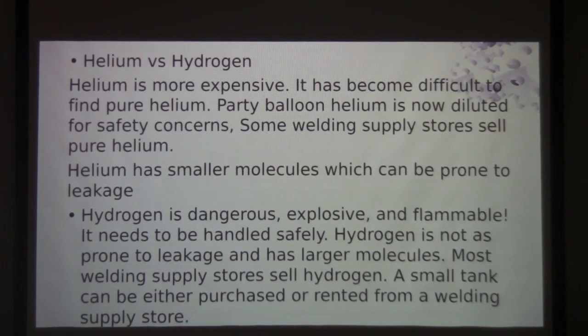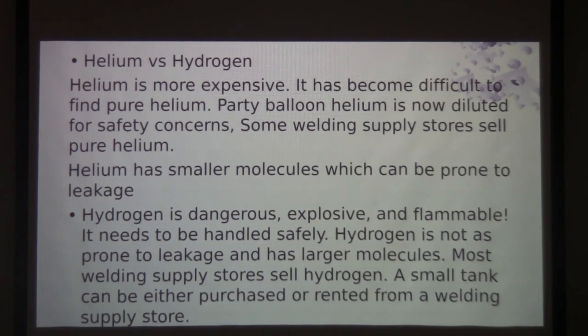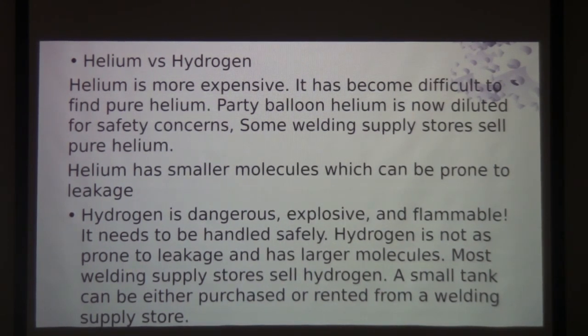A lot of people, there's always a controversy with helium versus hydrogen. Helium has gotten very expensive. It's not a renewable resource. It comes from the ground, from decayed uranium and one other element, and then it comes to the surface. And now that SpaceX is in business and NASA, they're using huge amounts of helium for cooling in spacecraft. So the price is going up, and some people say, well, let's just use some party balloon helium.